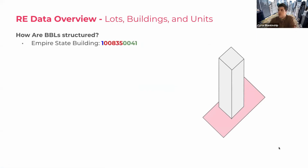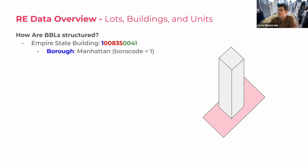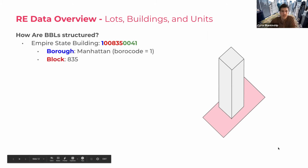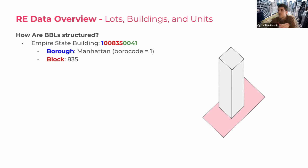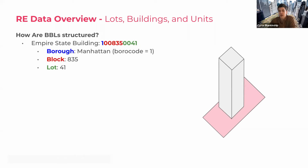I wanted to use the Empire State Building again here. And we can see that the left outermost digit refers to the borough code, in this case, Manhattan. The middle integer, which is padded to have 5 characters, refers to the block. Then lastly, on the right, we have the lot, which is padded to 4 characters and refers to the tax lot. So an important thing to note here is that blocks are not unique across boroughs, lots are not unique across blocks, but the BBL as a whole is unique.